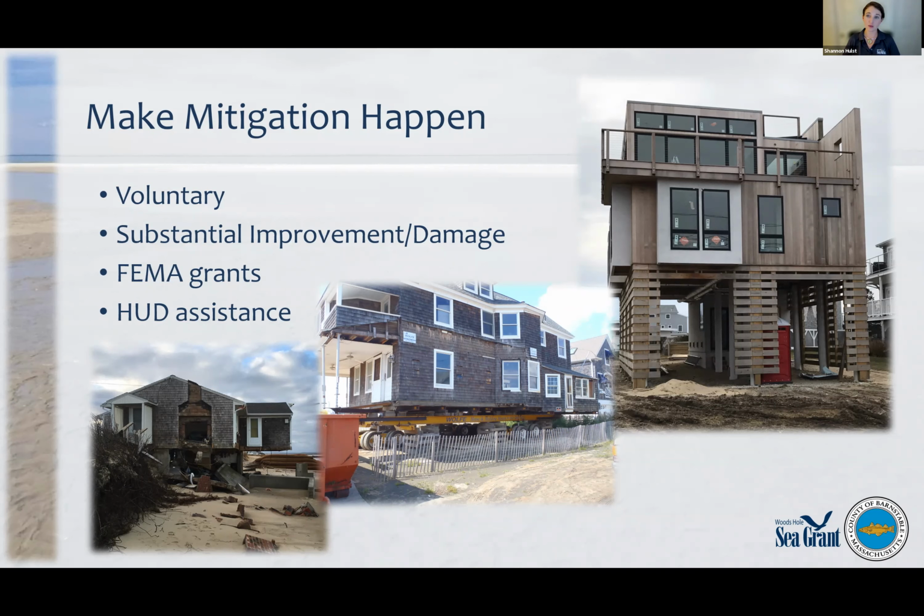Same thing if it's damaged 50% or more of the market value: when it's rebuilt, it will have to be elevated and brought up to code. So sometimes the mitigation happens just because of all these other changes that people are making to their home, and they have to make the flood changes as well. There are also sometimes FEMA grants available to elevate. I will say the FEMA grants are very, very difficult to obtain, but they are there.